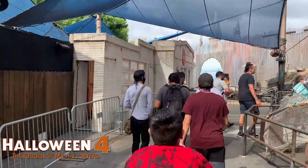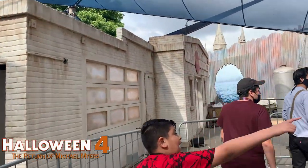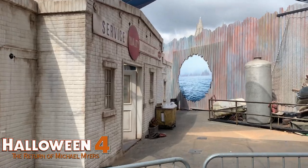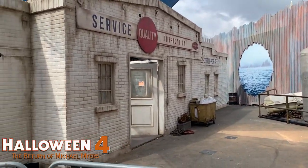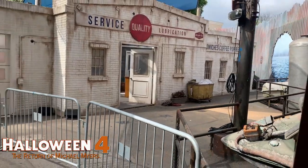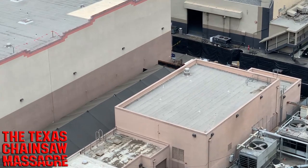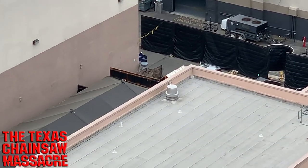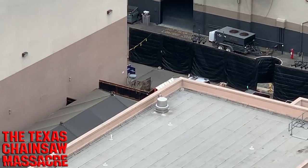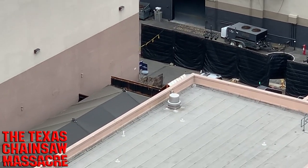Here's our facade for Halloween 4. So here is our first bit of construction for the day. We're looking at Texas Chainsaw Massacre. Can't see too much from the facade. Still got that tree and the fence over there. Nothing much to report.